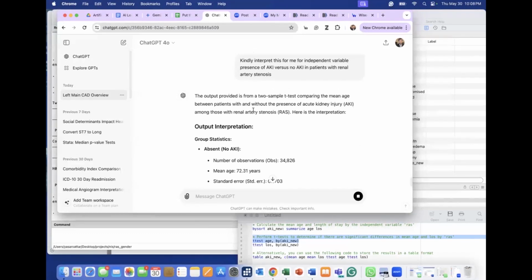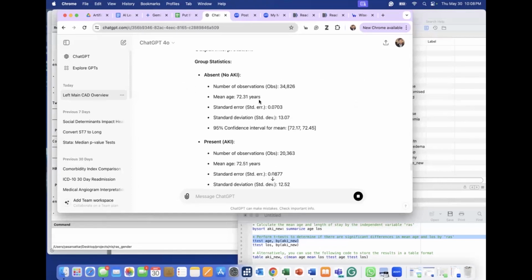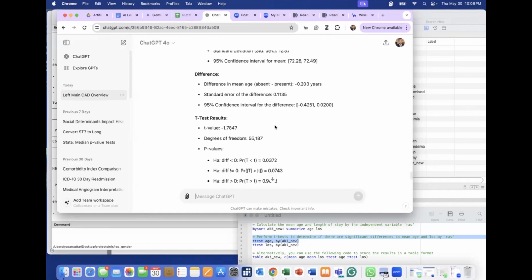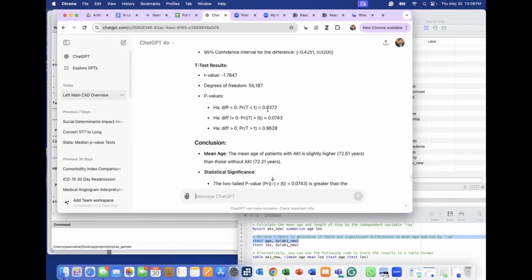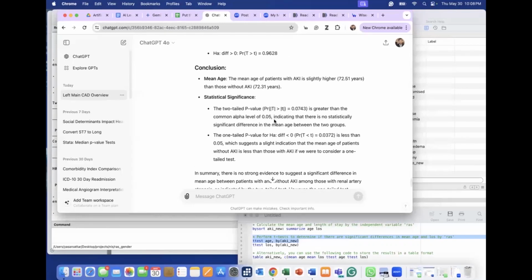Okay, so you can see the output provided is from a two sample t-test. When you write the methodology of your paper, you can write, we performed two sample t-tests to compare the mean of the intervention and the control arms, and the mean age in patients with no AKI was blah blah blah with the standard deviation of this, and with the p-value of this. So here's the p-value. Another beauty is that it gives you the degrees of freedom, also the t-value, and it will tell you what it means.